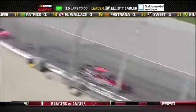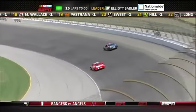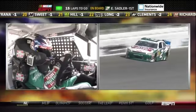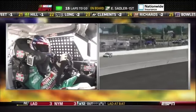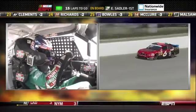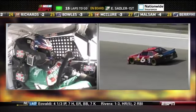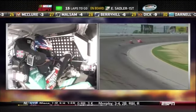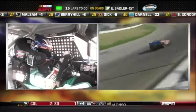Mike? We aren't the only ones watching Stenhouse come through the field. Elliott Sadler just came over his radio moments ago asking about the six, wanting to know if he's closing on him. He's very much in his head right now. Sadler just trying to focus on these final 15 laps, trying to keep the six behind him. Racing for $100,000, too, now, these two drivers.